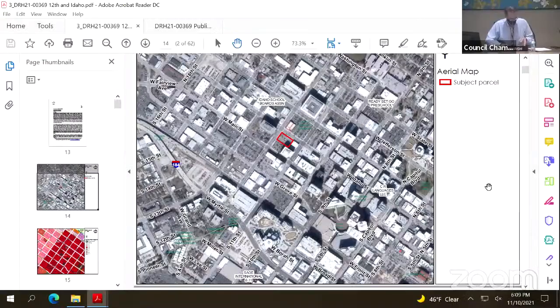So the first item to be heard tonight is item number 3. It's DRH 21-00369. Location is 1115 West Idaho. It's to construct a new 27-story mixed-use building with 297 residential units, ground floor retail and lobby space, and 7 floors of structured parking located in a C5DD zone. And with that, I'll turn it over to you, Josh.